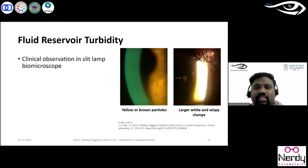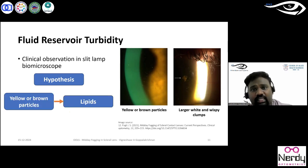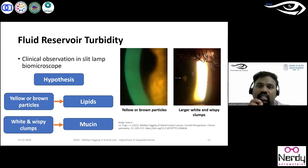So in clinics, we use a slit lamp biomicroscope to observe fluid reservoir turbidity. And usually two types of particles are observed, as shown in the image. One type consists of yellow or brown particles, while the other consists of large white or wispy clumps. Studies assumed that the yellow or brown particles could be lipid deposits generated from the ocular surface, and the white or wispy clumps are mucins produced from the ocular surface.